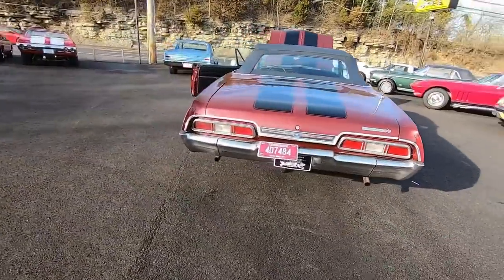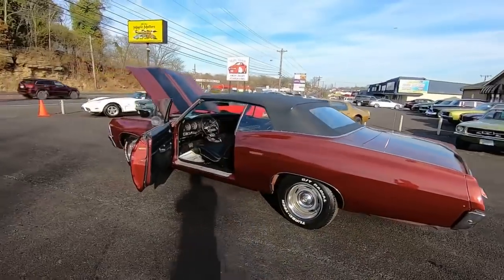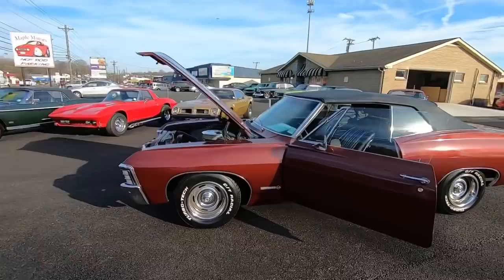Dual exhaust out the back. We're also going to come back here and walk around this car and look for any kind of paint flaws, check out the undercarriage, and check out the interior.